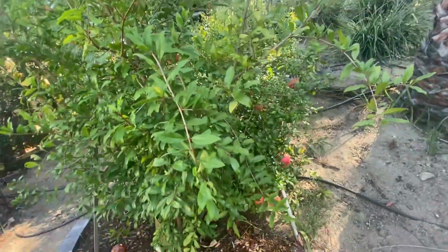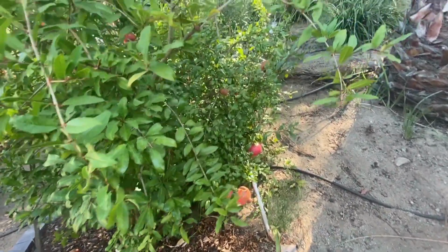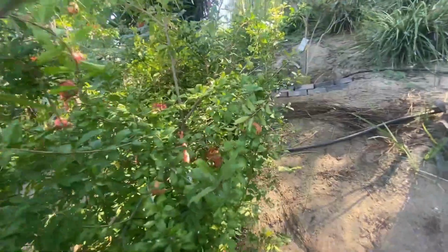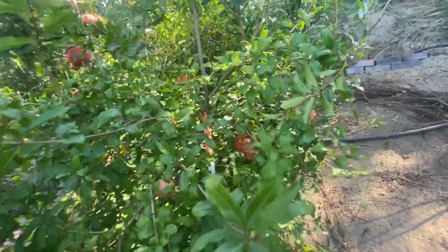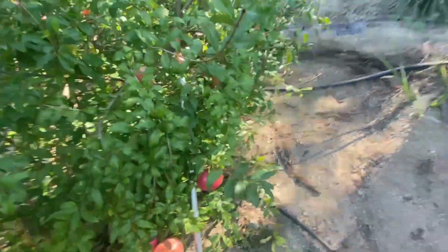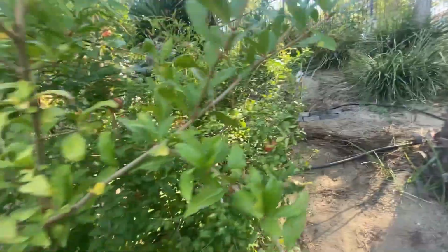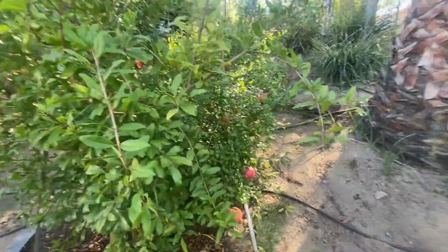And so I've been going out and trying to get rid of them in very organic ways, because I don't use any pesticides on any of my trees. But basically you knock them down and squash them. It's probably the most effective. But here's the Parfianka. Great tree.